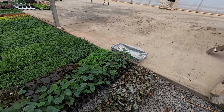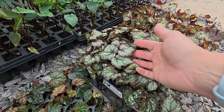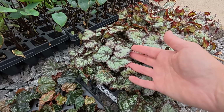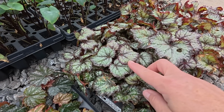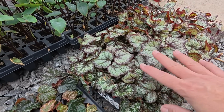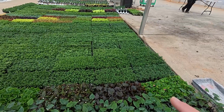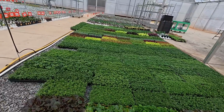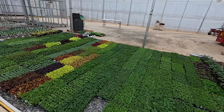This is a new Rex begonia that we're going to offer at the garden center this year. It's one of the new intros from Proven Winners. This is the Space Age Europa. It is a Rex begonia, so it just gives you that beautiful foliage for your shade garden. So we're trying that this year at the garden center to see how people receive it. And then Superbells, Supertunias, begonias in here, just so many incredible plants, right?